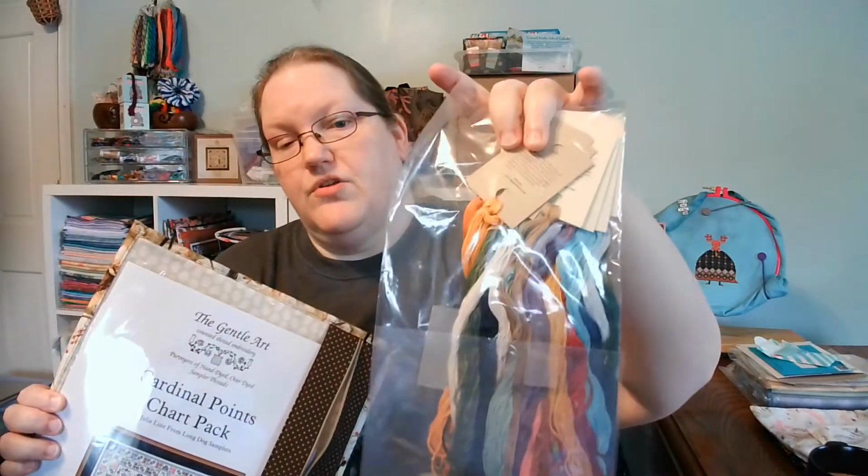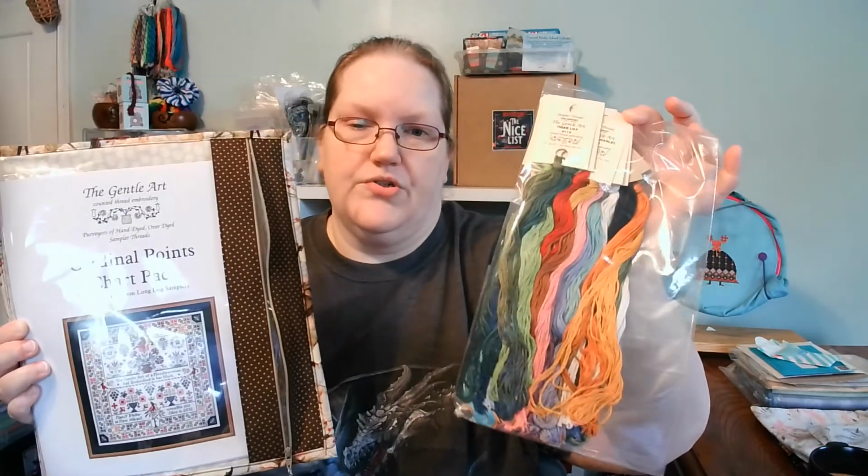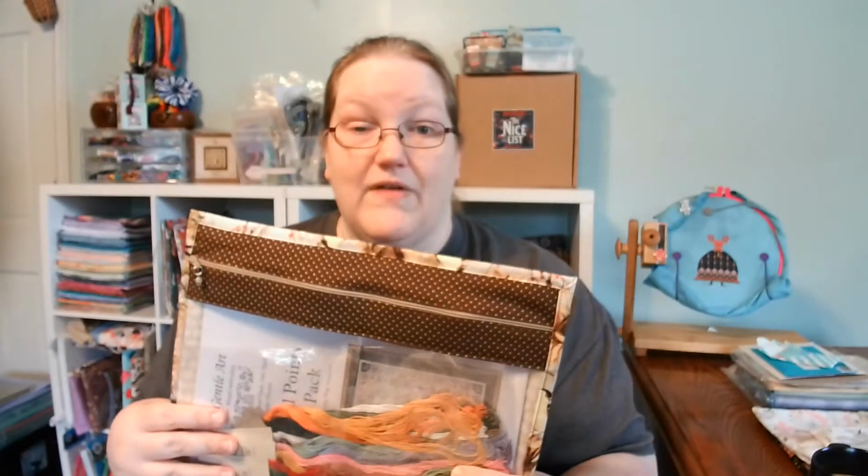I have almost all the called for Gentle Arts. The packs are not available anymore, the Gentle Art packs for this chart, but I do have almost all the called for. I think I'm missing 2 or 3 colors. So when I saw it on their Flosstube, I fell in love with it, had to have it. So I got it, and I've got just about everything I need to get started. I need to decide what fabric.